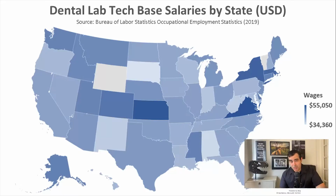Geography also plays a role in the compensation of dental lab techs. In this map, the dark blue states are the highest paying states for dental lab techs, and the light blue states tend to pay less. The beige colored states have no data at all associated with them.